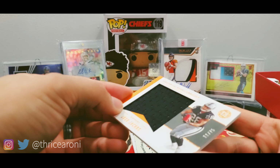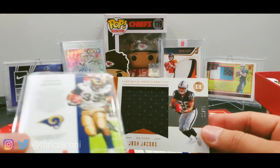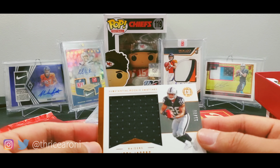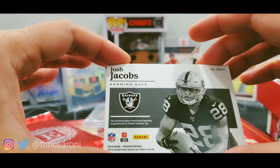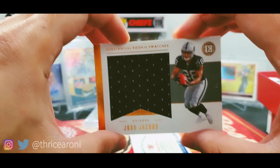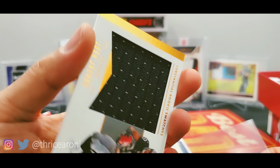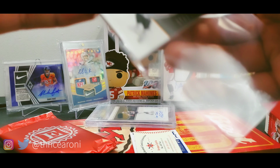AFC West, this one is an 11 out of 75, huge patch. By the way, was the other one game used at all? Player worn used material. This right here, substantial rookie swatches. That's a big patch there. Player worn used material. So they're just saying that in case there was a football or a glove. I mean, glove, maybe. But there's Josh Jacobs.